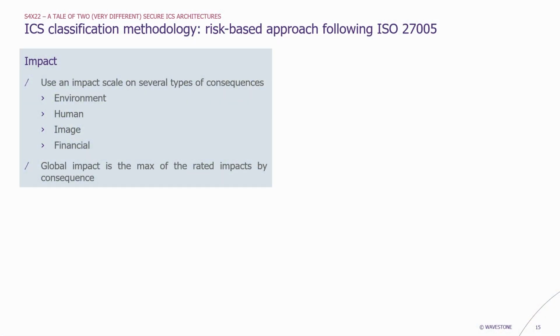So I won't detail the whole methodology, but only give you the main points. So first, we have the impact. So here we use the company global HEC impact scale, and it needs to be adapted to all businesses within the company. So we have an impact scale on several types of consequences, like environment, human, image, financial. And the global impact will be the maximum rated impact by consequence.